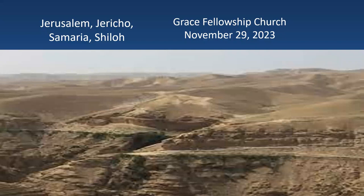Next morning, we get up bright and early and we head to the Jericho Road. This is the famous road that travels from Bethany, which is on the Mount of Olives, across the Kidron Valley from the Temple Mount, all the way down 20 miles to Jericho, descending from 2,200 feet above sea level to 1,500 feet below sea level. It's going east.